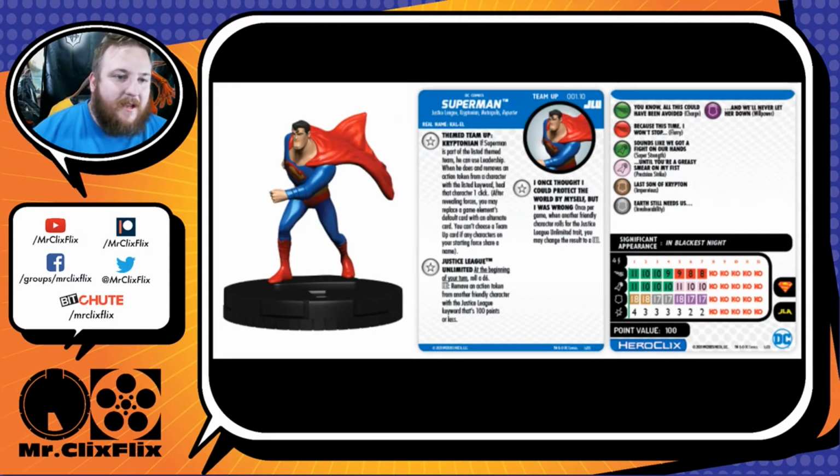So next up, we're going to take a look at Superman. This is one of the team-up cards, and this sculpt just looks amazing. It looks like it just came right off the TV screen from the Justice League Unlimited TV series. So this is number 001.10.